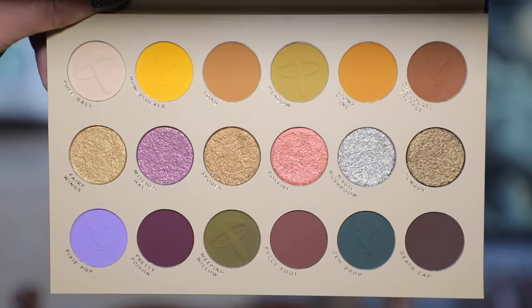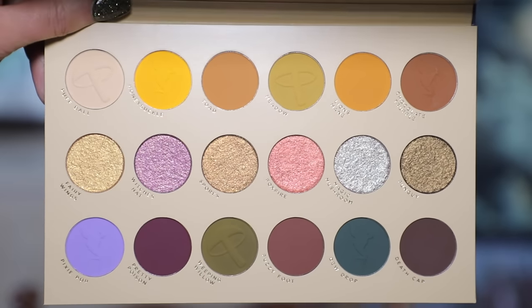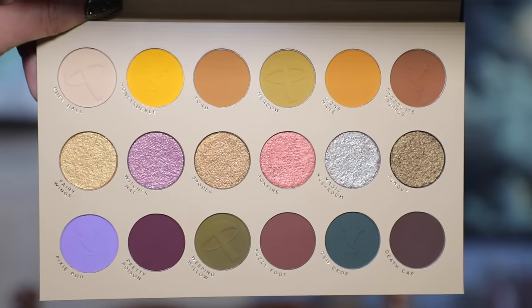I bought the blush palette. I buy everything Lunar Beauty. If they don't send it to me, I'll buy it myself. This color story, as soon as I saw it, I'm like, yes, yes, yes. So it is what I'm wearing today for this more neutral look.